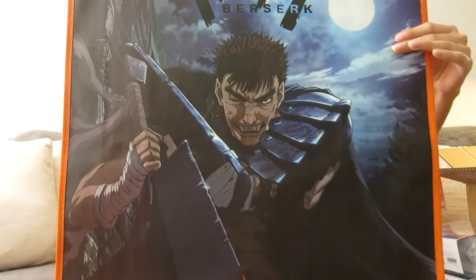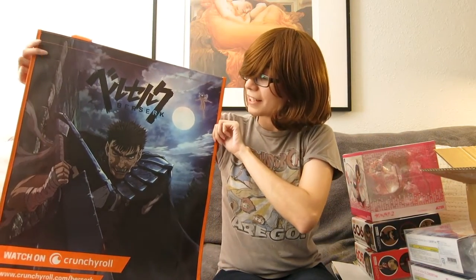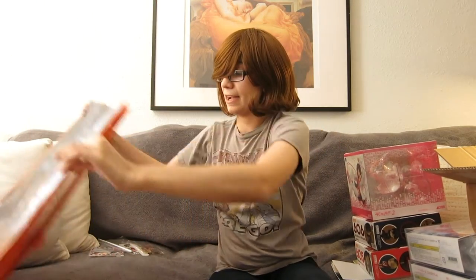I love the bag. It's so awesome. These are kind of things that I hang up. I did my best to preserve it. I only put posters in it. I had a Persona 5 bag last year that fell apart because I put heavier things in it, so I was really cautious with this one.